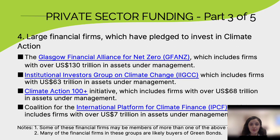The fourth subcategory of private sector funding are large financial firms that have pledged to invest in climate action. Shown here are some notable groups of these firms, including the Glasgow Financial Alliance for Net Zero, or GFANZ, which includes firms with over $130 trillion in assets under management. Some financial firms involved in these groups may also be members of the other groups listed.